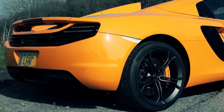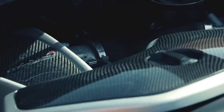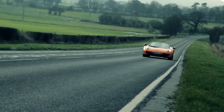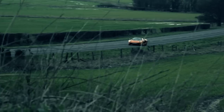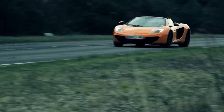Underneath the 12C Spider's bonnet sits a 3.8-litre twin-turbocharged V8 with 616 horsepower. 0-62 takes 3.1 seconds and it's good for 204 miles an hour. Let me just reiterate that. A convertible supercar, 204 miles an hour. Happily, the Spider isn't just a case of all bite and no bark. It sounds wicked too.